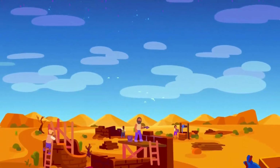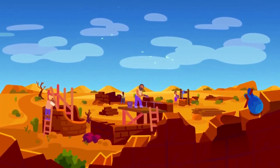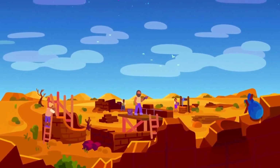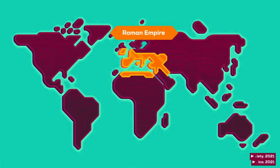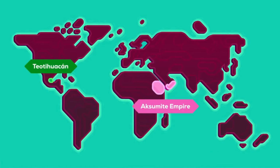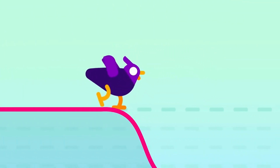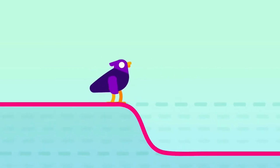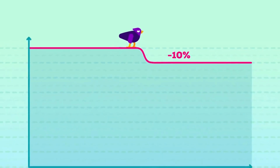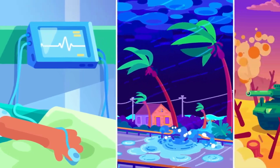Let's start with some good news. While civilization collapses have happened regularly, none have ever derailed the course of global civilization. Rome collapsed, but the Aksumite Empire, or the Teotihuacans, and of course the Byzantine Empire, carried on. What about sudden population crashes? So far, we've not seen a catastrophe that has killed much more than 10% of the global population. No pandemic, no natural disaster, no war.